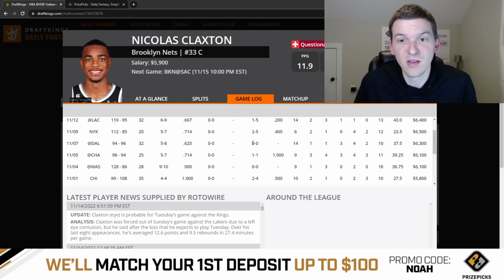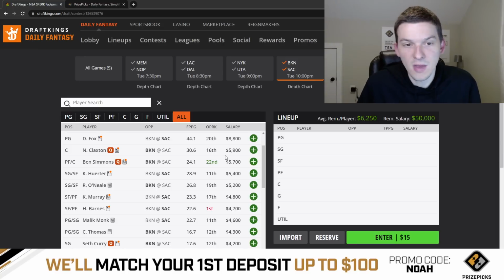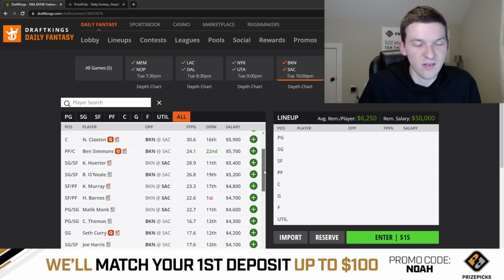It's a good matchup too against Sacramento. They're going to need his size out there to go up against Sabonis, so I think the minutes will be there for Claxton. Should play probably 32, 33 minutes if this game's close. So I do like Claxton quite a bit. He might be my favorite play overall in this game. Just that $5,400 salary really stands out.